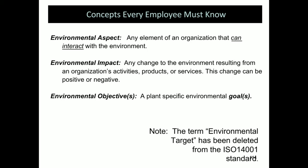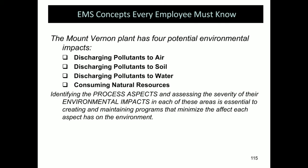Concepts every employee must know. Environmental aspect. Any element of an organization that can interact with the environment. Environmental impact. Any change to the environment resulting from an organization's activities, products, or services. This can be positive or negative. Environmental objectives. A plant-specific environmental goal. EMS concepts every employee must know.